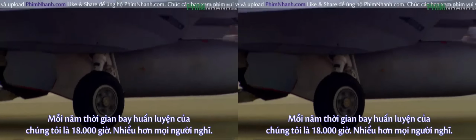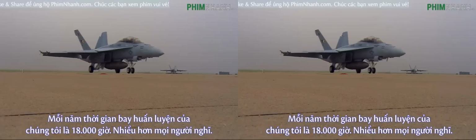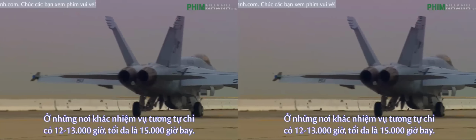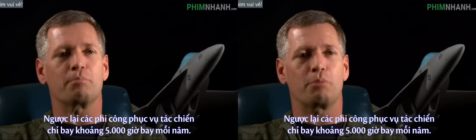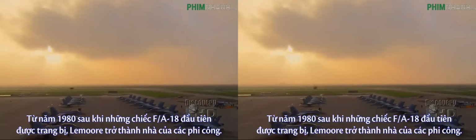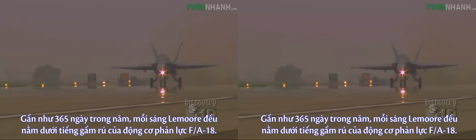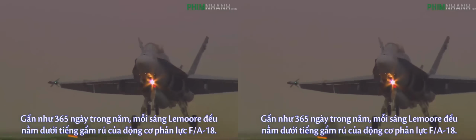We're flying probably more than we expected to, certainly more than anybody else expected us to, to the tune of 18,000 hours last year alone, where another squadron with a similar mission like this one typically would fly 12 to 13,000, maybe 15,000 flight hours. To put that in perspective, a fleet squadron on a very good year might fly 5,000 hours. Since the delivery of the first F/A-18s in 1980, Lemoore has been known as the home of the Hornet. Nearly 365 days a year, from the early morning on, the skies over Lemoore echo with the deafening roar of F/A-18 jet fighters.